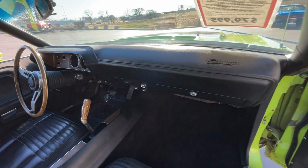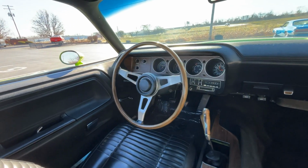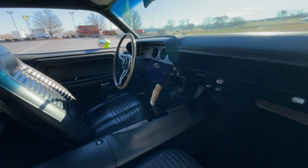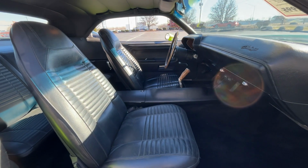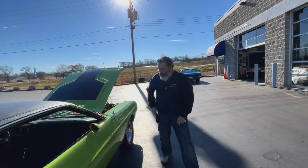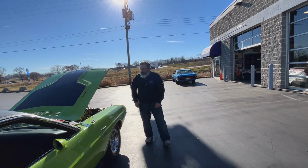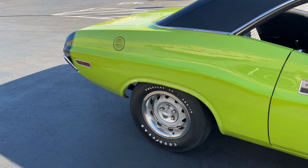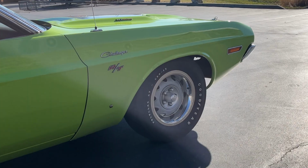Nice interior. No rips, no tears, no cracks in the dash. Black bucket seats, black vinyl, and that pistol grip on the shifter is just awesome. It just needs a home. It needs some love. It needs to be cherished, because it's one of those cars that made it, and they don't all make it. They end up on the track, they end up getting ripped up. Not this one. It's surviving.